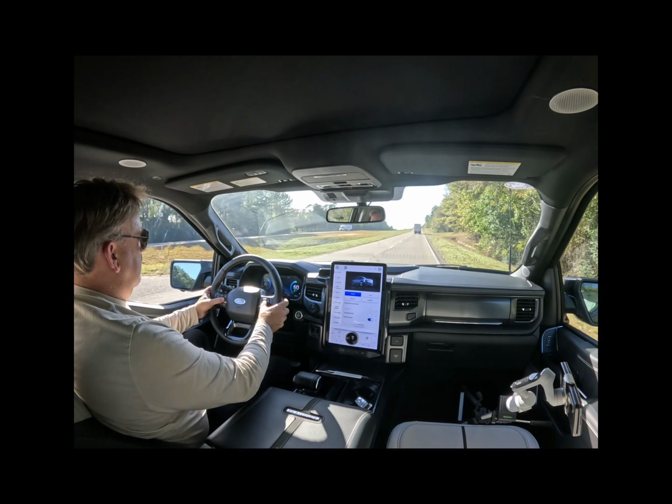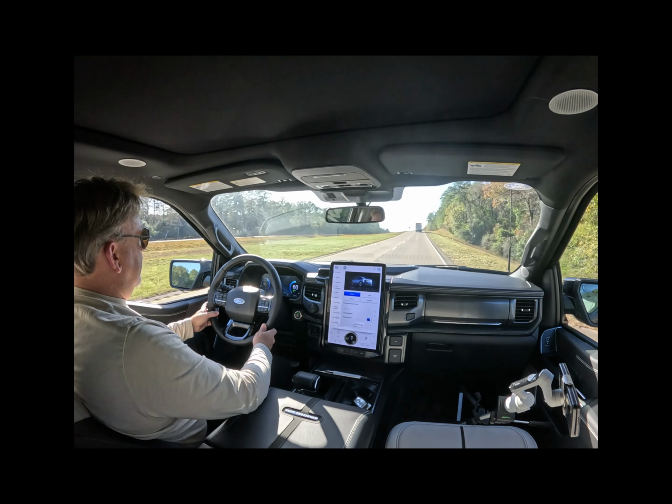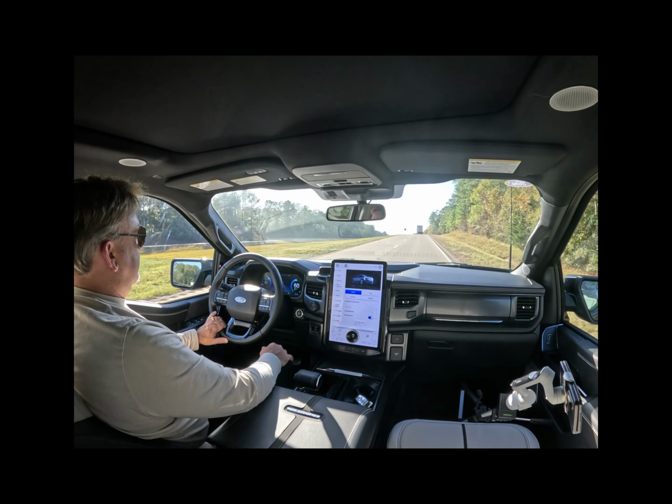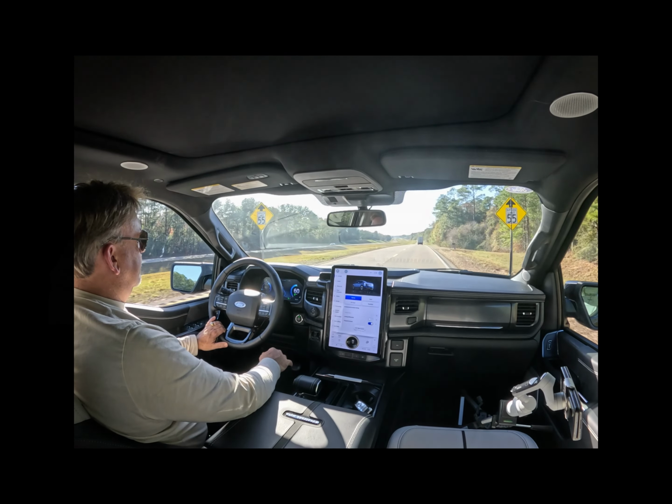Even if you really want an EV and have to have an EV truck, the Pro model is roughly $45,000 cheaper. So it just really leaves me scratching my head. Who is the Platinum courting?